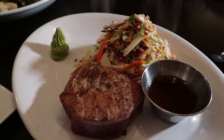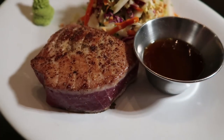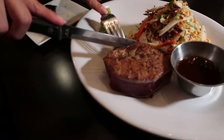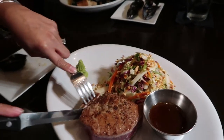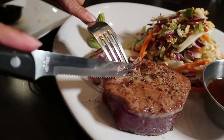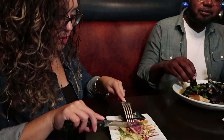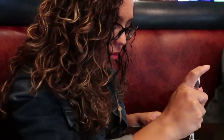Alright. This is the ahi tuna steak. Do the honors. Slice and dice. Oh my gosh. Just cut one. Just cut that one and try it. Try this? Yeah. I think I need to have it with this one. Uh-oh. It's so tender, I can't pick it up. That's good. It's a totally different flavor. Have you ever had seared tuna before? Never in my life.